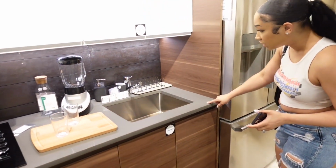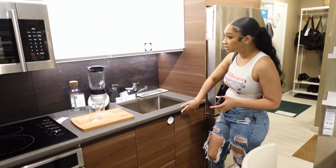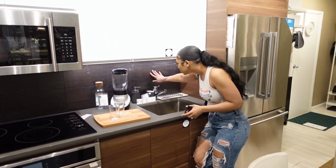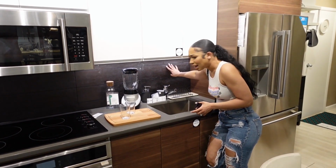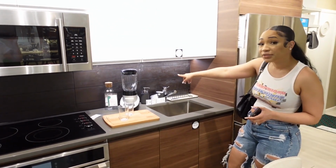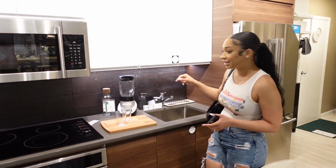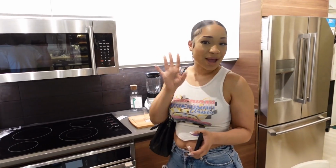Not really a fan of the countertop, the backsplash. I see they have the matching backsplash to match the cabinets. And then they have this backsplash back here. I love matte black, but I'm not really feeling that. But that's different for a backsplash. If I was gonna go completely modern, I would definitely do a backsplash like that. Listen to me, I'm just telling y'all my opinion.